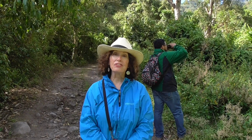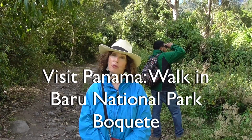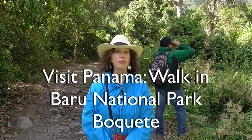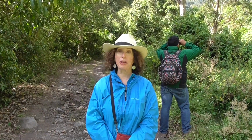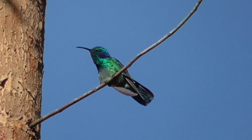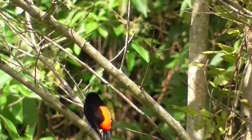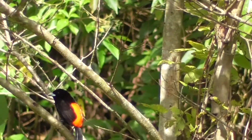Buenos dias. Today we're hiking with Ruben in Barú National Park, looking for birdies and maybe monkeys, we hope. Wonder if that's another hummingbird. That's another hummingbird. What kind of tanager is that? Passerini.